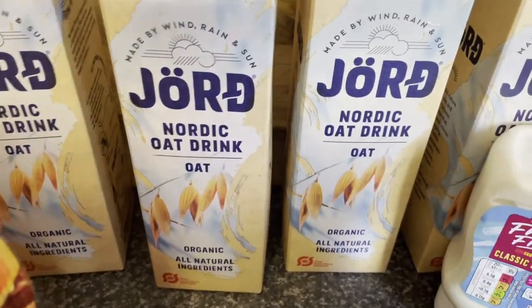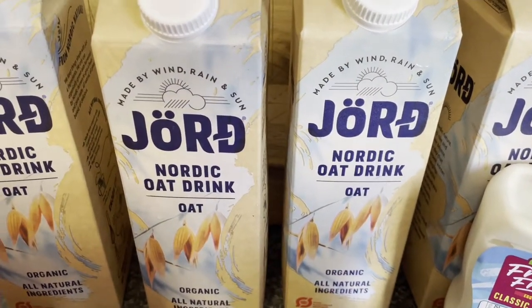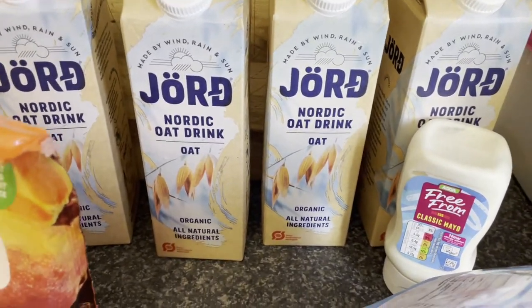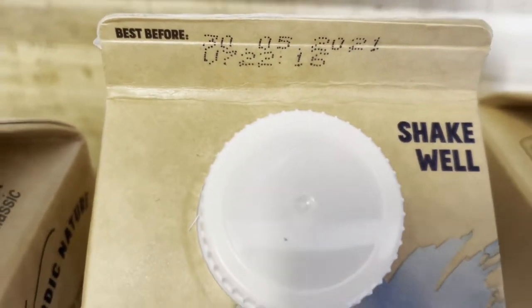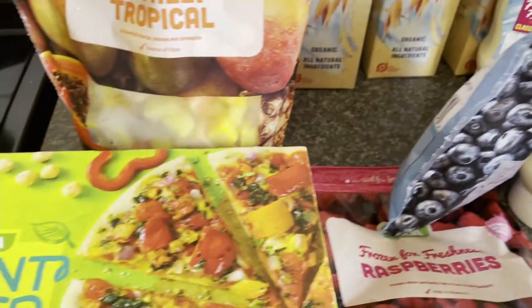So I hope they're going to be nice. For £1, I hope so. At the normal price, it says they were going to be £1.85, so that's why I picked up four. I hope they will be good, and if they are, I'll nip down and get some more. I think the date on them is the 30th of May, but we'll have them finished before then.